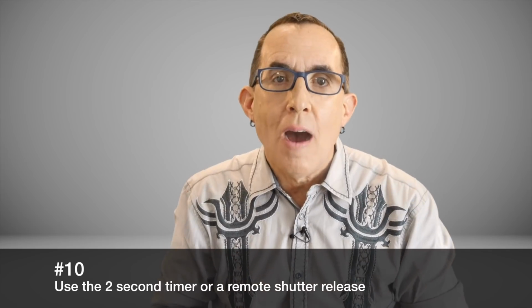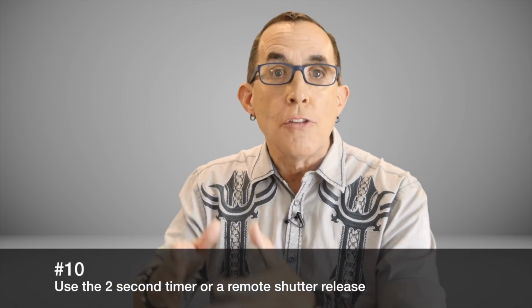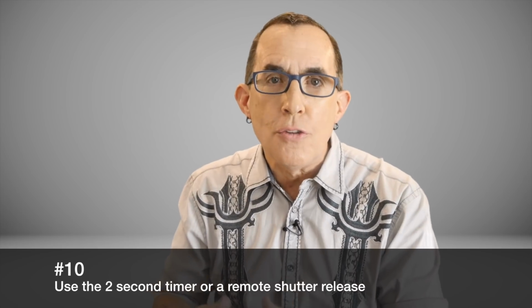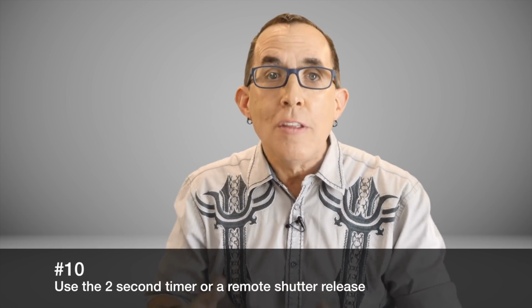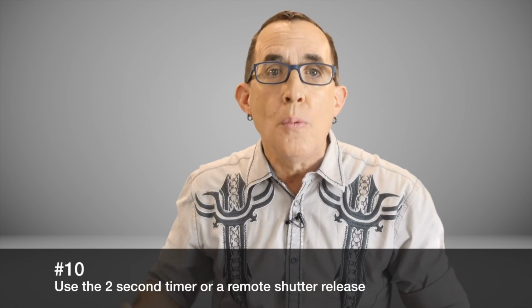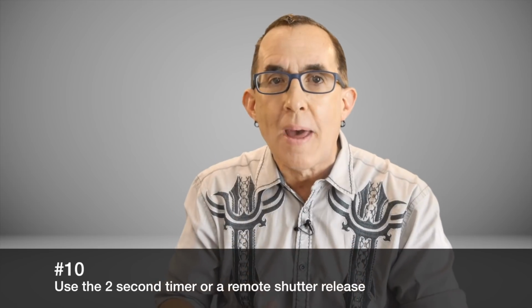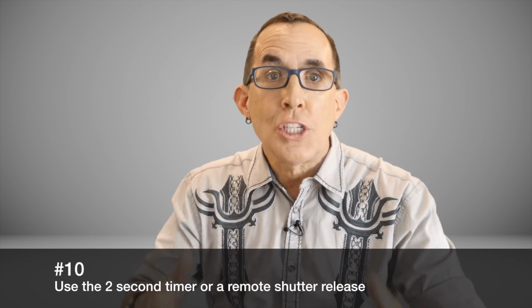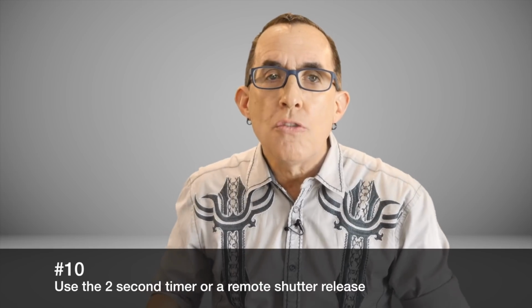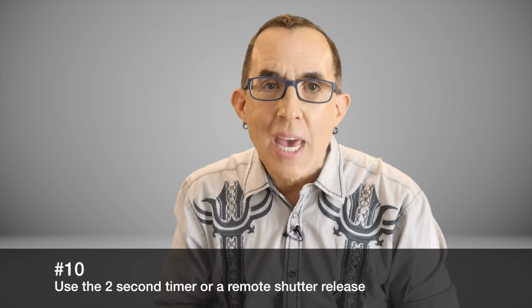Use the 2-second timer or a remote shutter release. If you press the camera shutter release while shooting at slow shutter speeds, you risk introducing camera movement even with the camera on a heavy tripod. By using the 2-second timer feature, you can do away with camera shake because you're allowing 2 seconds for the camera to absorb that minor shake before exposing the photo. If you want to be extra cautious and not take any chances, you can use a remote shutter release or a cable that allows you to shoot without touching the camera at all.